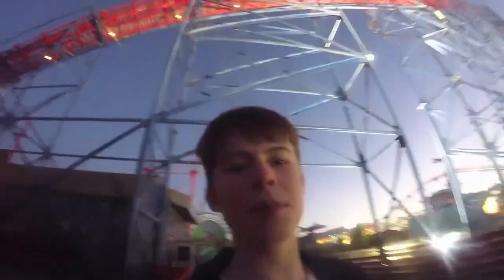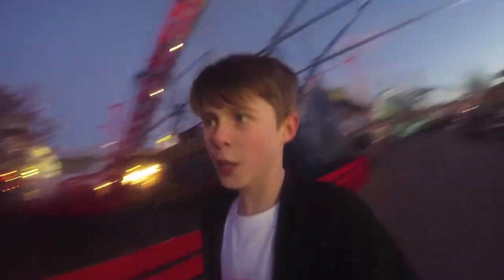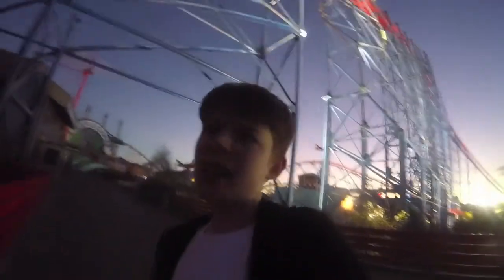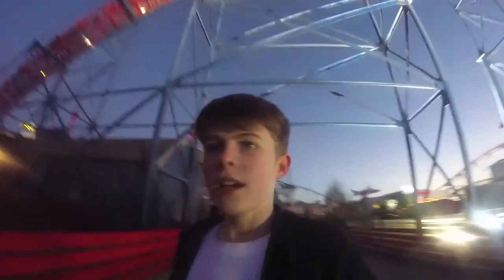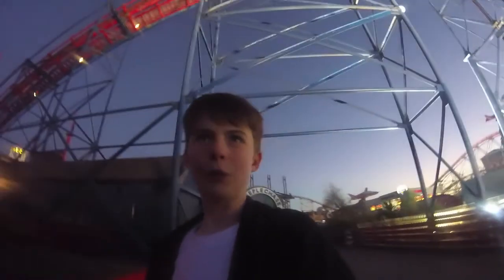Dancing to the awfully made Blackpool Pleasure Beach theme song, which plays at the end of a really good day. We just had the last ride on the Big One. Kind of in the dark, it looks cool. It was fun, and it summed up a really fun day. We've had loads of rides on the Big One today.